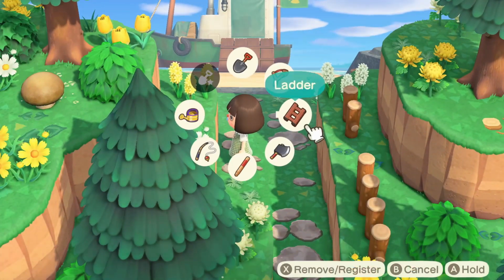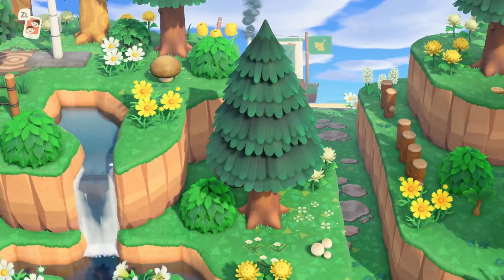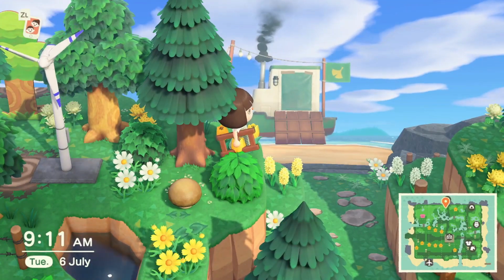I've not actually visited Red for ages. I just found I wasn't really playing the game as I was supposed to anymore. I was just playing to landscape, and I feel like that's why I didn't enjoy it as much. Like, I wasn't talking to my villagers or anything like that.